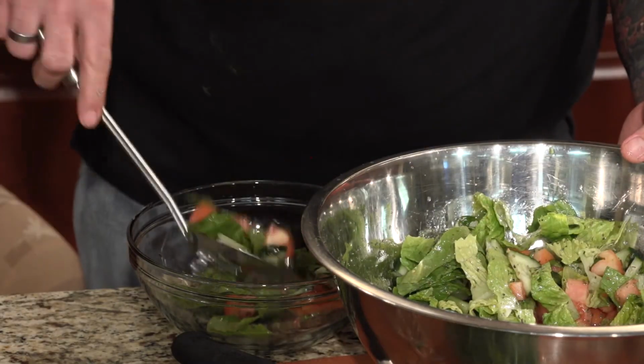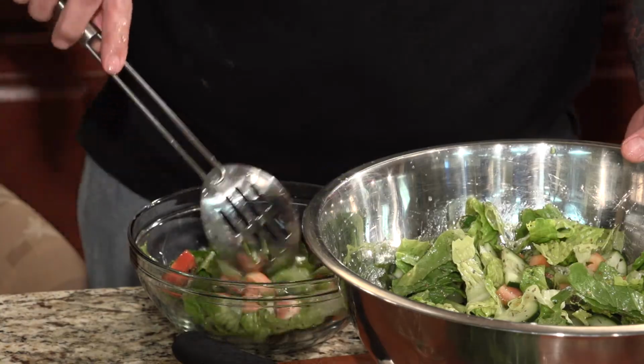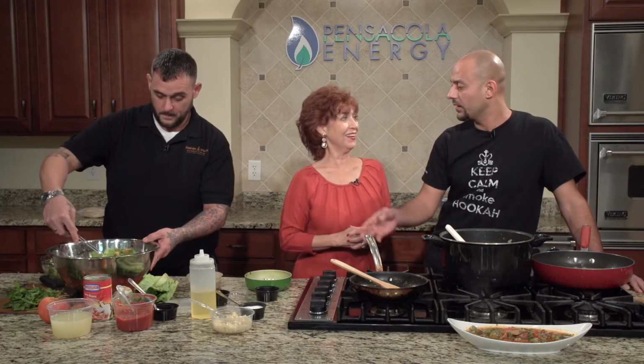But now it's working well. And of course, we add the feta cheese to the top of that as well. Oh, you didn't tell me that. Oh yeah, and we put Kalamata olives. So when you come to the restaurant, you definitely have the full experience of what is supposed to be.